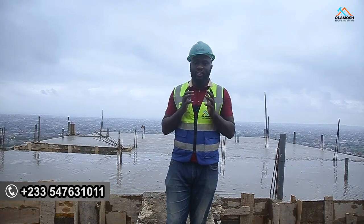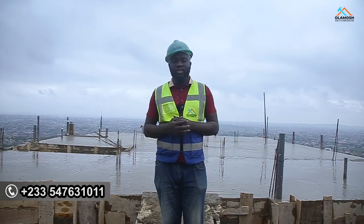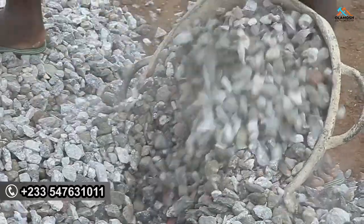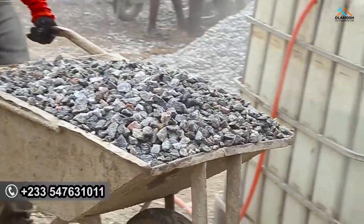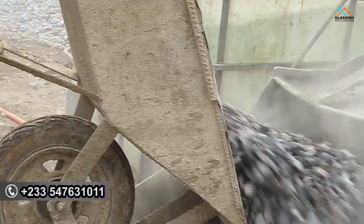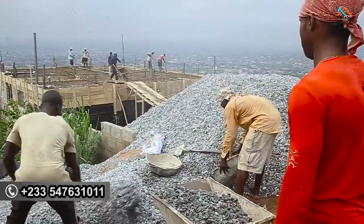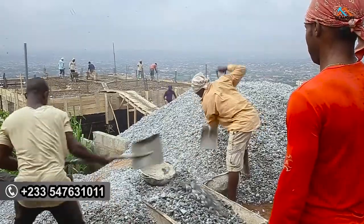So when it comes to the distribution of the workers, we want to make sure we have enough workers at each of the departments for us to be able to achieve, okay? Sometimes when you make the workload too much for the workers, you don't get results. So for example, when it comes to the stone department, those that will be fetching the stones and supplying the mixing machine, we make sure they are 4 in number so that when they are tired, they can always exchange. So 2 people will be loading the stone into the wheelbarrow and 2 people will be pushing the wheelbarrow to the mixing machine.